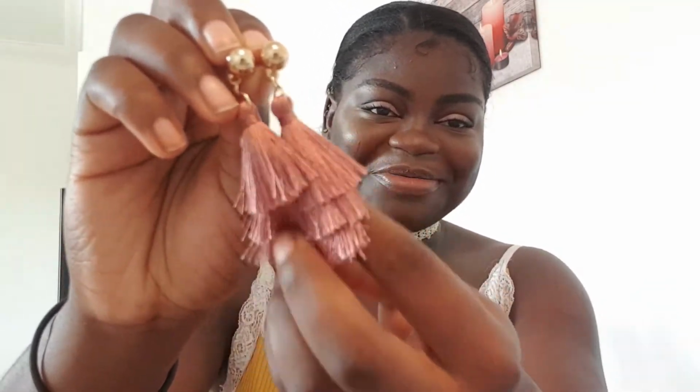So the next one has sort of a pom pom feel, because they're made out of thread material. And yeah, they don't really match what I'm wearing right now, but they do look cute. I mean, I'm not really sure on them. Just put it on.